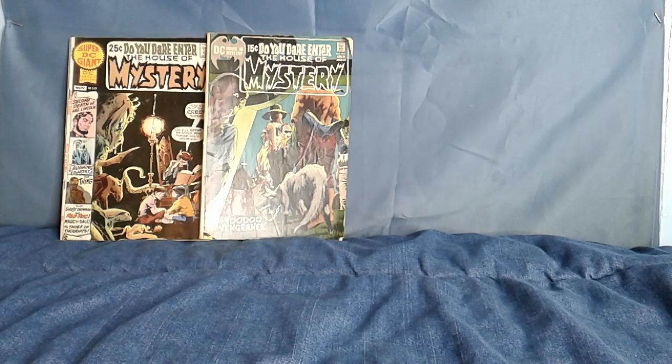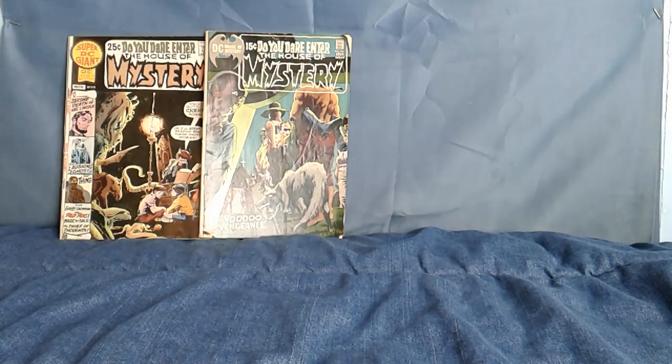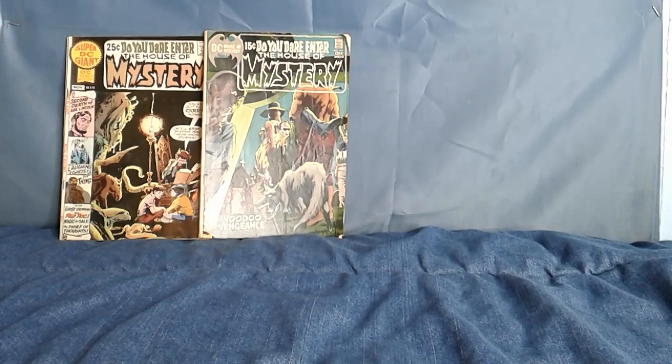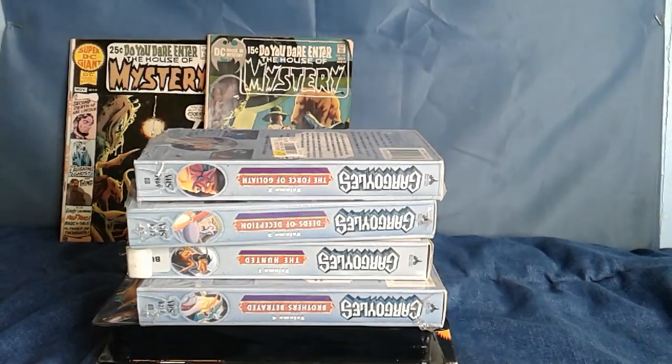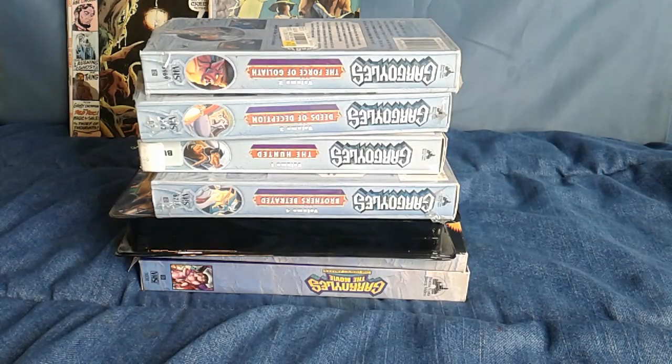a bunch of Gargoyles VHSs. I have them right here. They're a bit dusty, they need a good cleaning. Originally they were asking $2 a piece, and I asked if they would take $1 a piece, and they said no, they have to get $2 a piece, which I get. I mean, it's your stuff, you can price it however you want.